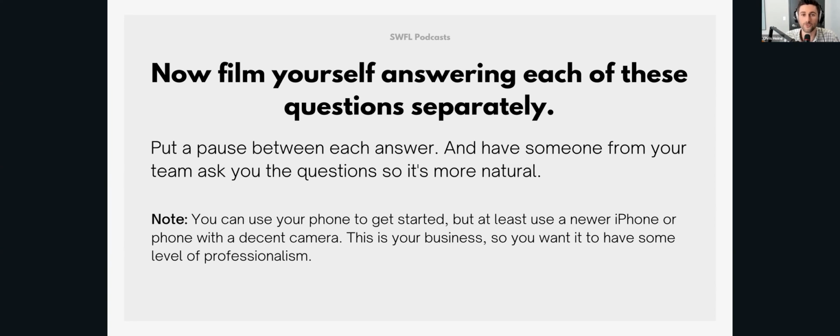You can also do it through Zoom. So if you've got a camera like this and somebody can ask you through there, just record it. One thing I'll say though, if you've got that list of 10 questions, put a pause between each answer, and then have somebody actually ask you those questions. So it's a little more conversational. It flows a little more naturally and it's not so robotic, but putting a pause between these will make it easier for you to edit.